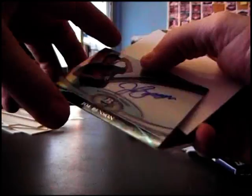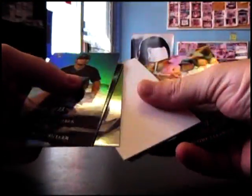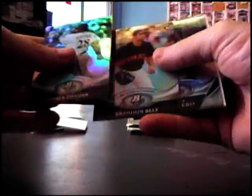Here's one. Joe Benson. Refractor autograph. Wait for it. There we go. Base. Base.